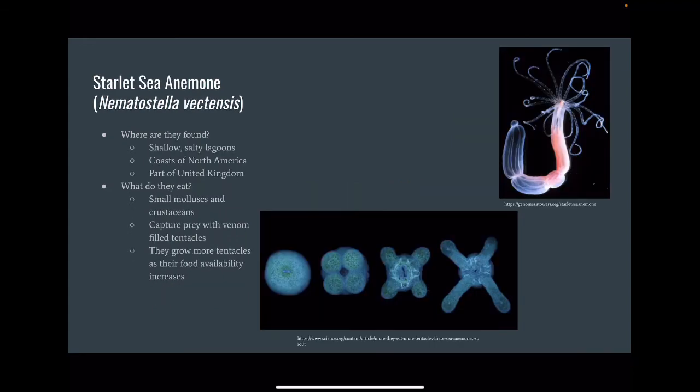The Nematostella vectensis, or starlet sea anemone, is a tiny flower-like invertebrate. They are found in shallow, salty lagoons along the coast of North America and part of the United Kingdom. They feed on small mollusks and crustaceans by using their venom-filled tentacles to pull prey towards their mouths. They are the first species known to grow new limbs as a response to food consumption. The more food they eat, the more tentacles will grow. The image on the bottom shows the progression of the anemone growing more tentacles.